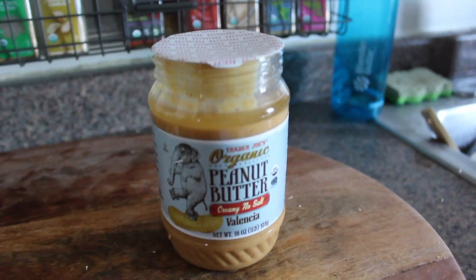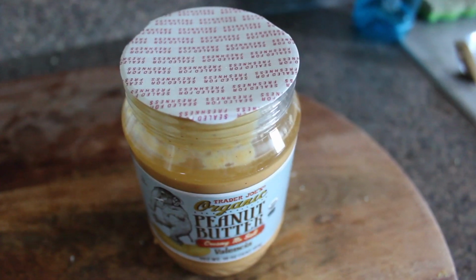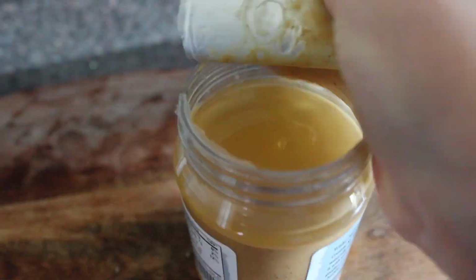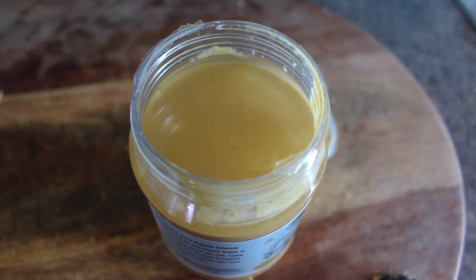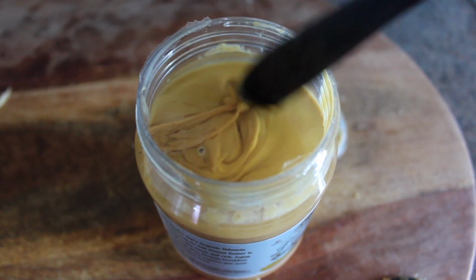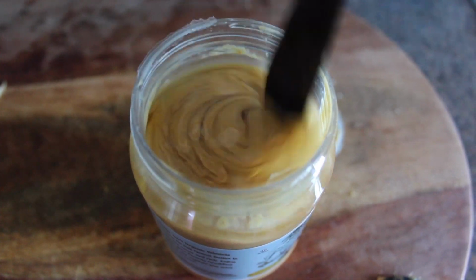Okay, so we're about to open this up so I can show you how real peanut butter looks. It's going to look watery like this. You're going to see the separation that occurs in natural peanut butter.